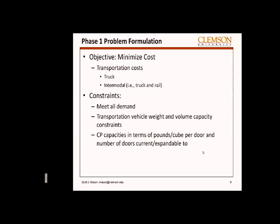They have demand at the distribution centers, which is being created by items being consumed in their stores. So as people buy things at their stores, they're replenished from the distribution centers. Well, that means the distribution center is maintaining inventory. And as its inventory gets consumed or depleted, it has demand to get additional inventory supply from its suppliers. So we have to meet all of the demand. In other words, the distribution centers need the goods that we state their demand is. We can't short them. We have different transportation vehicles, the trains and the trucks, that have weight capacity limitations.